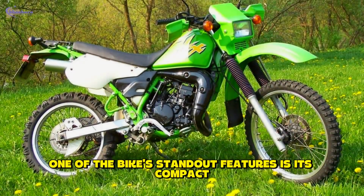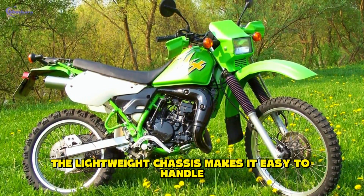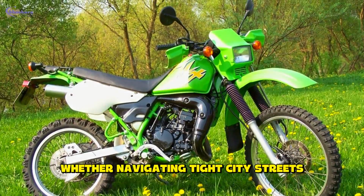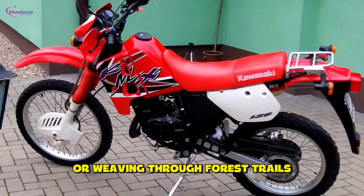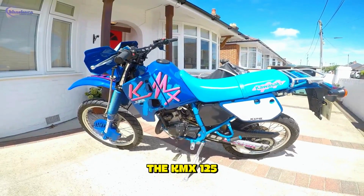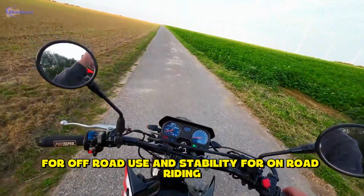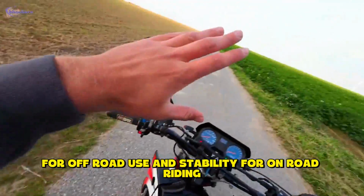One of the bike's standout features is its compact and nimble frame. The lightweight chassis makes it easy to handle, whether navigating tight city streets or weaving through forest trails. With a seat height that's comfortable for most riders, the KMX125 strikes a good balance between ground clearance for off-road use and stability for on-road riding.